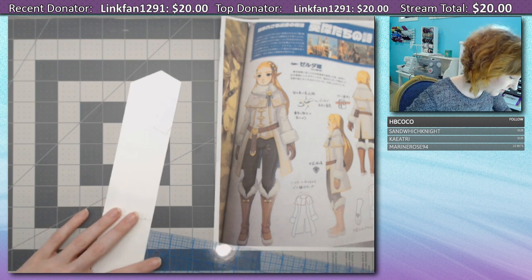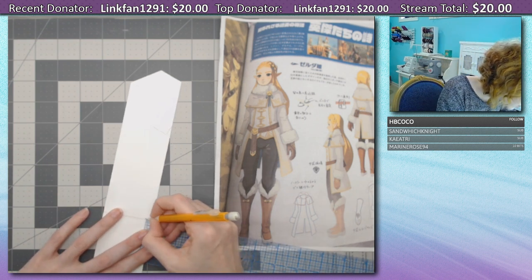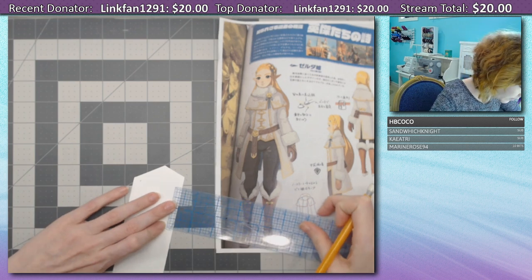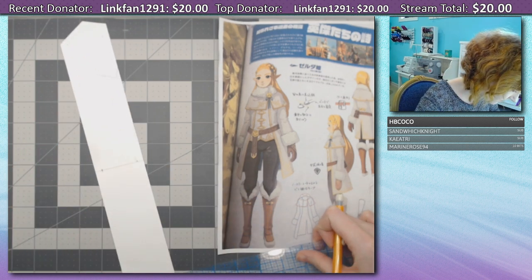Are all these marked at the right place? Yeah, I think my mark just migrated slightly. My ruler did anyway. Okay, I'm gonna check that out.